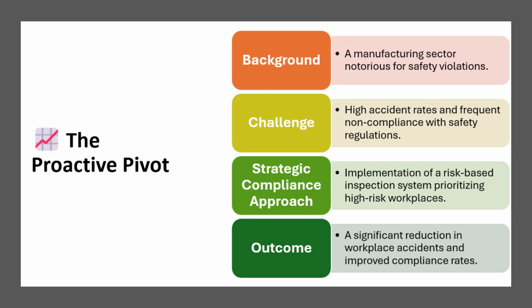This approach involves the implementation of a risk-based inspection system, which prioritizes workplaces with a high risk of accidents. By focusing resources on these high-risk workplaces, regulators can effectively target their inspections and ensure that the most hazardous workplaces are being closely monitored. The outcome of this strategic compliance approach has been promising. There has been a significant reduction in workplace accidents, as the risk-based inspection system has helped identify and address potential hazards before they cause harm.